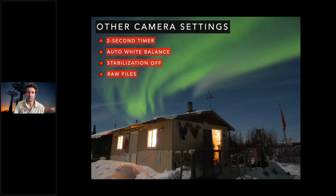It might be a little bit easier in some cases, but it also might be a little bit harder in some cases when your Bluetooth won't connect, when you find the remote's battery died, when you didn't update the firmware, all these kind of things that I know you're probably familiar with other tech. So I like going simplicity. That's why I need the 2 second timer. Auto white balance, again, because I totally intend to change it. Stabilizer off and shoot in raw files.